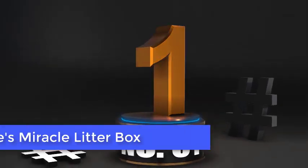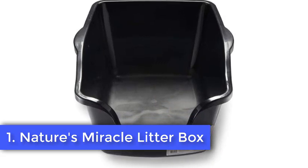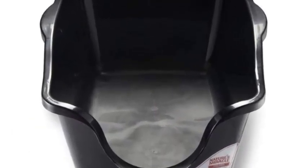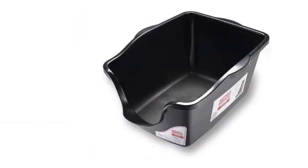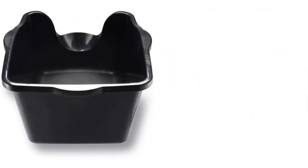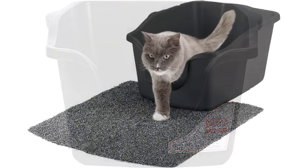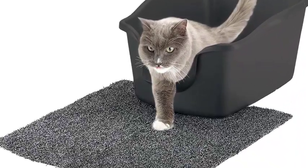Number 1. Nature's Miracle Litter Box. Looking for something more budget-friendly? Look into this advanced high-sided cat litter box by Nature's Miracle. Because of its high walls, litter remains in the box. It's not just that, the non-stick antimicrobial material helps prevent caking and buildup and makes cleaning the litter box a breeze. The litter box is large enough, making it perfect for large cats as well as families with several pets. It's also a great option for cats who don't prefer closed boxes.